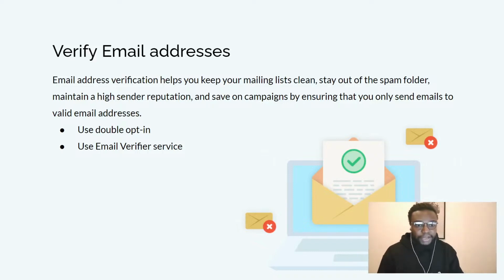Using the SendPulse platform subscription option, you can use the SendPulse landing page with the subscription option, and you can enable double opt-in. This will greatly improve the quality of your email list, not just the quantity of your email list. And don't forget, quality is much more important than quantity. And then you can use the email verification service.